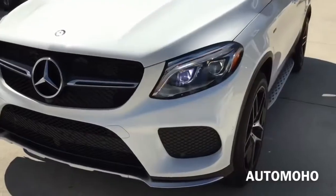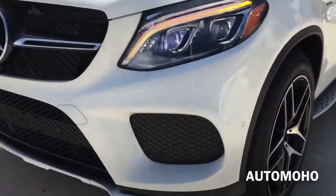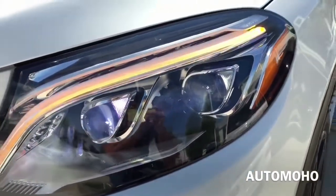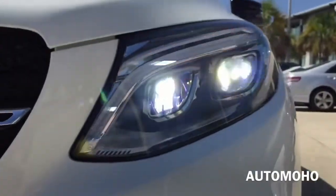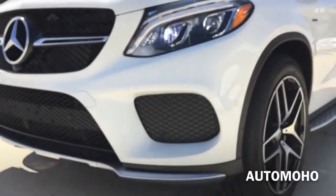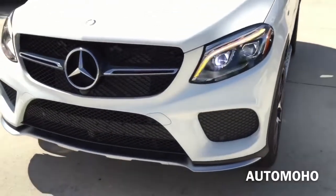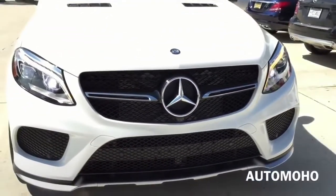Up front, the first thing you'll notice is the pair of active full LED headlamps with integrated LED daytime running lamp. The active full LED headlamps in the GLE450 also feature active curved illumination and adaptive high beam assist, which continuously vary the beam pattern of the multiple LEDs in each headlamp to help maximize the illumination of corners and straightaways without creating glare for other drivers.